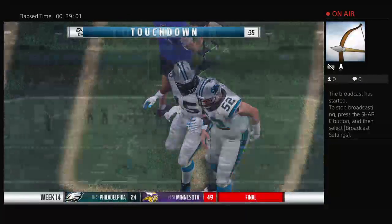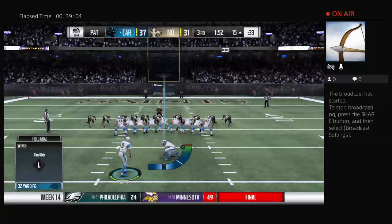Ezekiel Elliott. No, I told you, hold on. He threw a pick. I was trying to run it back.